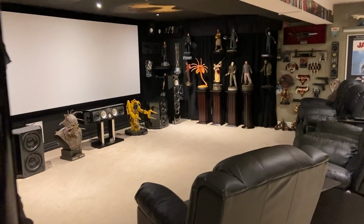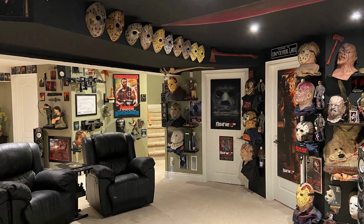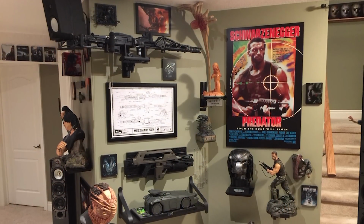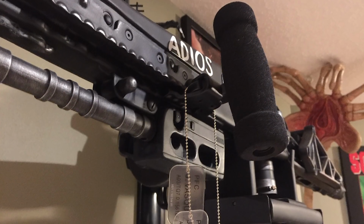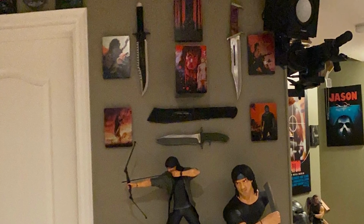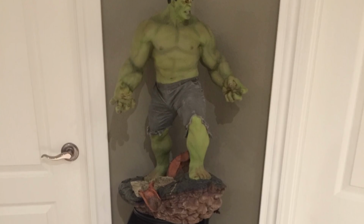And bam, how's this for a front stage area? That is epic. As you guys can see, there is a mixture of many different models, steelbook movies, and posters across the entire basement. And here we have a wall of the one and only Get to the Chopper, which I'm loving every model I'm seeing here. Around the bend is the wall of the famous Rambo that we all love, which I'm a massive fan of. Many more steelbook movies up above with a Hulk statue in the corner, which looks badass.